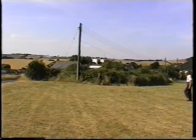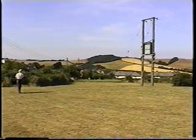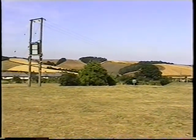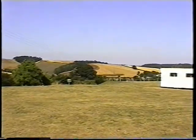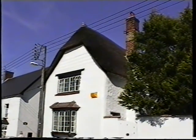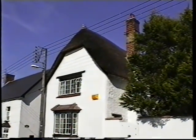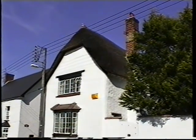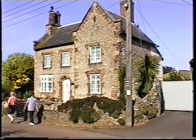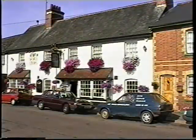The nighttime stop is at Exeter. We've just found our rooms and had a cup of coffee, and we're going to have a look at the little village. There's a little bit of the roof of a thatched cottage. We've seen lots of them today, but never been able to film them because of the bus. These stone cottages are quite common too. Couldn't miss the pub.